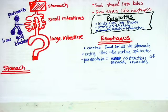So the next stop is the stomach. That's about 2 or 3 hours, which is why if you were to, for whatever reason, throw up more than 3 or 4 hours after eating, you probably won't have anything come up aside from acid, and that's because the food will have already made its passage into the next portal, the next area.